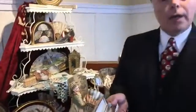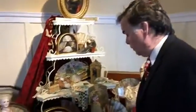We were earlier talking about papier-mâché and accepting them the way they are. Well, guess what? If you collect fans, you better be prepared to learn how to repair them or have people to repair them because they're a very delicate item.